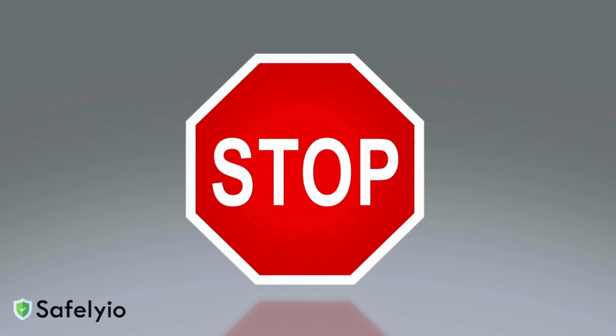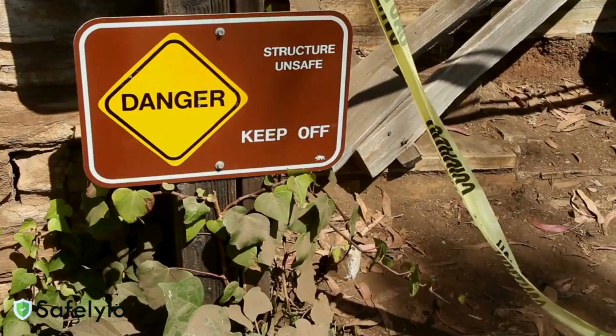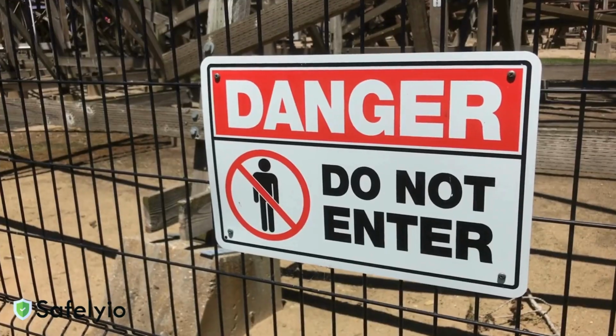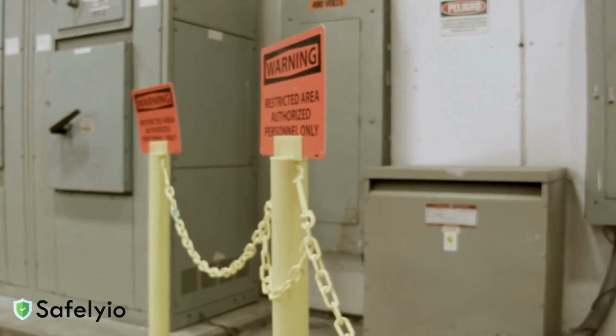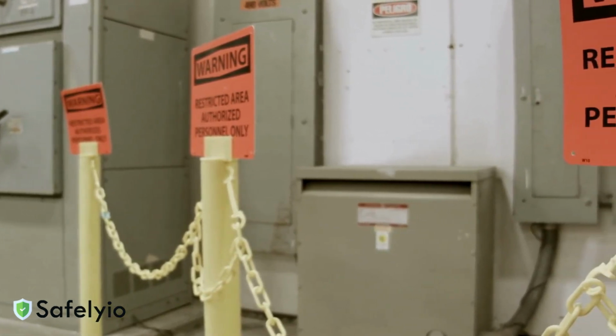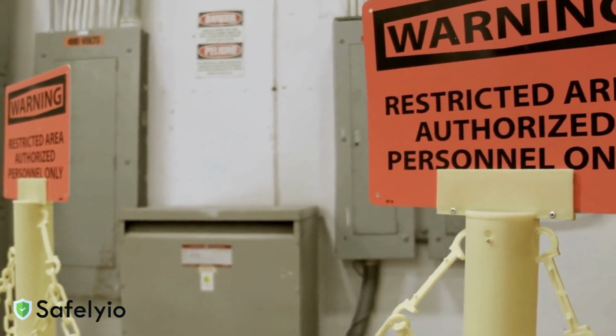Speaking of location, let's get specific about where different types of signs belong. Danger signs? These need to be right at the hazard point. We're talking about immediate, serious hazards here, like electrical panels, moving machinery, or chemical storage areas. Don't place them so close that someone would be in danger by the time they read the sign, but close enough to give immediate warning.